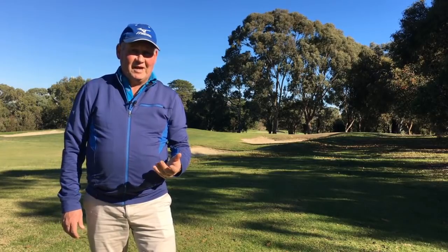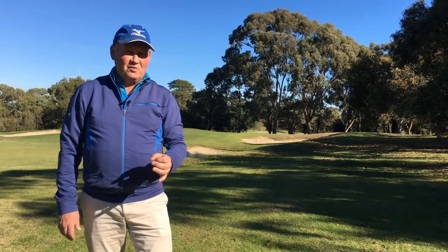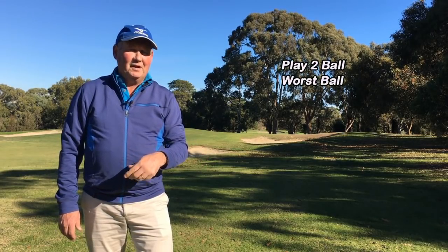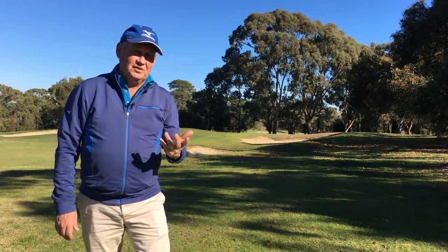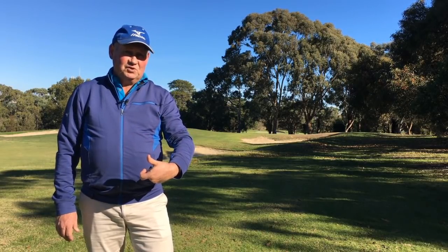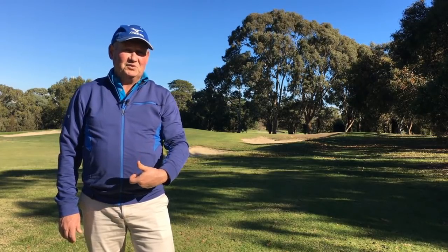One of my favourite games is to hit 2 balls off a tee, and traditionally people would go to the worst one that they just hit in the trees, pick it up, put it next to the good one and play 2 shots from there, and they're playing a scramble or an Ambrose event. What I like is the opposite, that you play the worst shot. Then you go and hit 2 shots from that location, and then you go and pick the worst one and you play 2 shots from there.